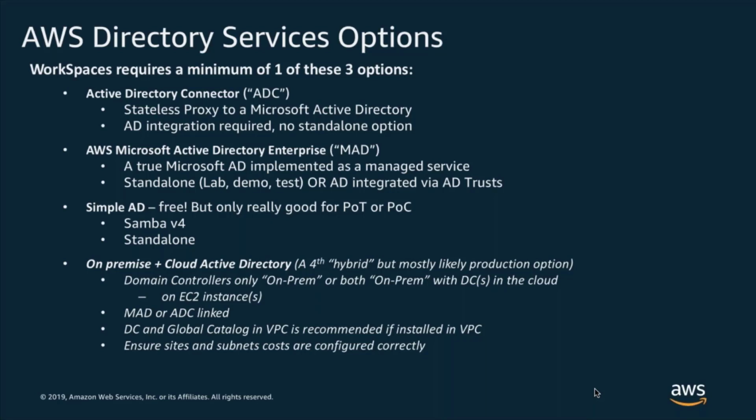And so what we see there is domain controllers that are on-prem or both on-prem with DCs in the cloud, as I just mentioned. You can have these either linked with our Managed Microsoft Active Directory or, more commonly, our Active Directory Connector. And in this scenario, one that we're seeing quite a lot of, just to highlight a point, having your domain controllers and global catalogs in the VPC is certainly a recommendation. And then if you do that, you want to ensure that your sites and subnets are configured accordingly. That's how we start the integration with your on-prem Active Directory, through our AD Connector or through a trust with AWS and Microsoft Active Directory for Enterprise.